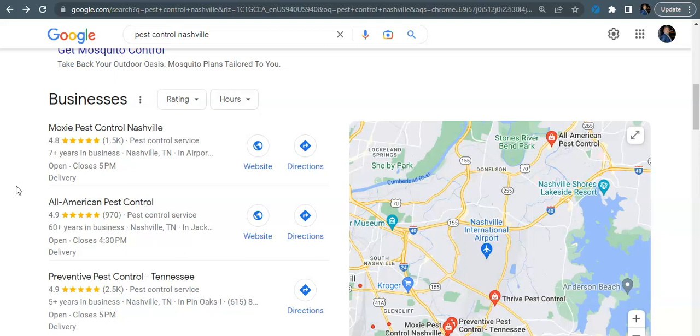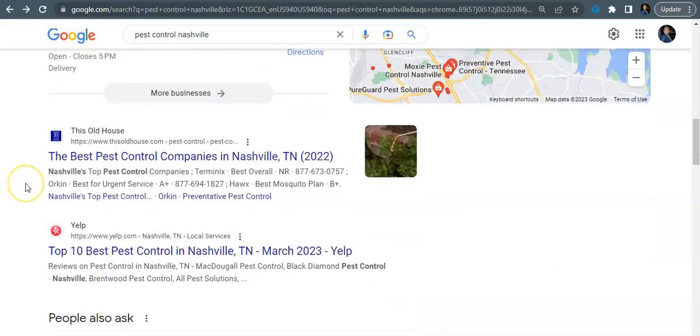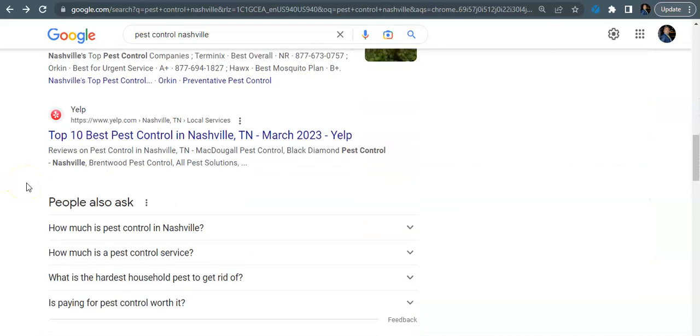But most importantly, to get up in the top of the map pack, you need to create some citations. So citations are simply just web directories. Anywhere where your business name, address, and phone number is listed is considered a directory, and it's going to create a citation for you. And the more you have, the more you're going to rank up here in the map pack.